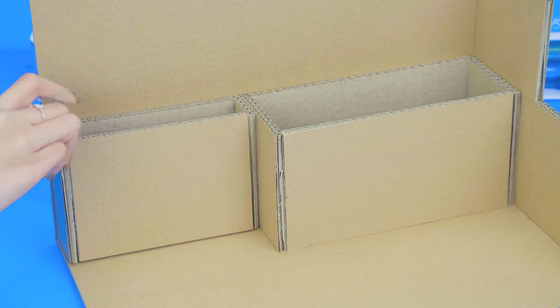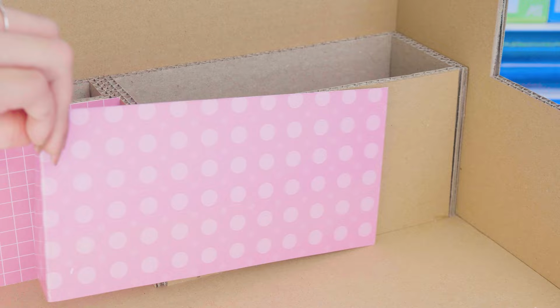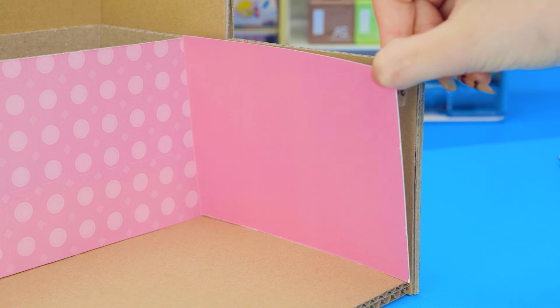I would share with you how to make a cute pink bunny house from cardboard. Hope you like this. Pink paper. Pink is a great choice.